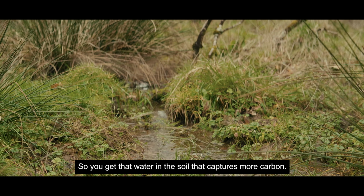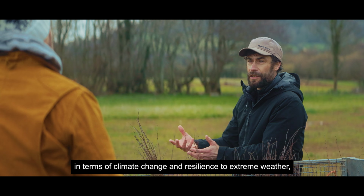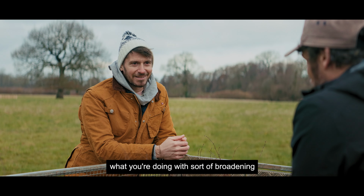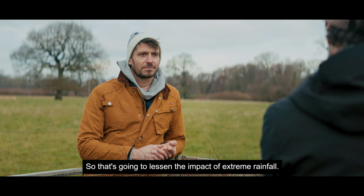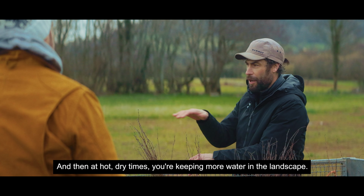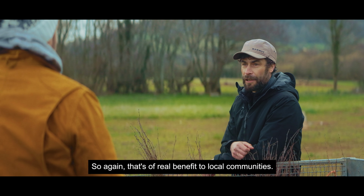So you get that water in the soil, that captures more carbon. In terms of, you know, climate change and resilience to extreme weather, what you're doing with sort of broadening that flow of the water is you're slowing the flow of water, so that's going to lessen the impact of extreme rainfall. And then at hot, dry times, you're keeping more water in the landscape. So again, that's a real benefit to local communities.